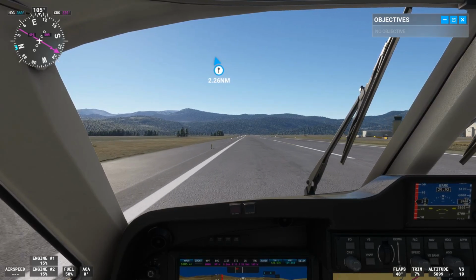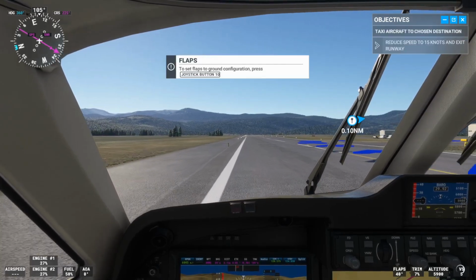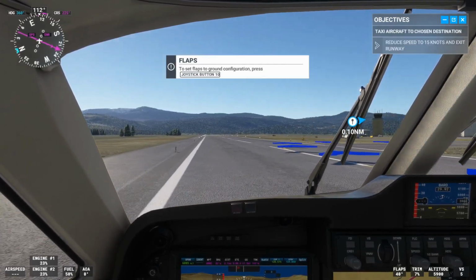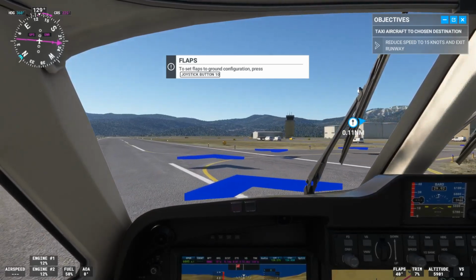Well, that was supposed to put me in reverse. Next taxiway. Alright, and here we are. We're on the ground at Truckee.